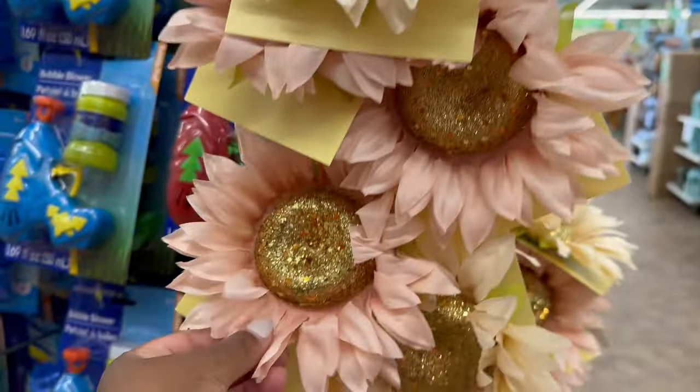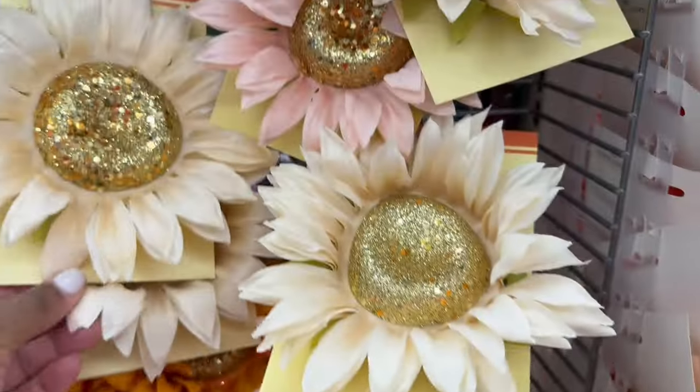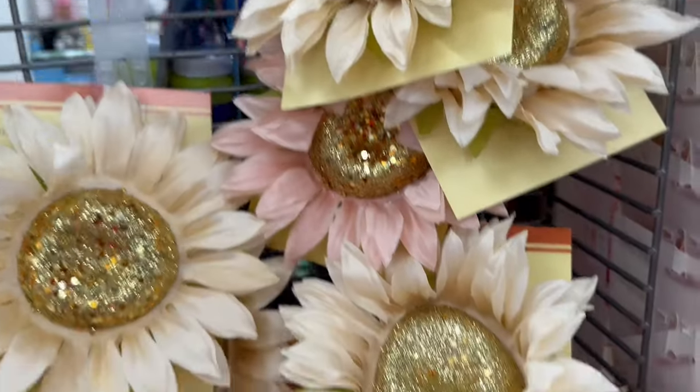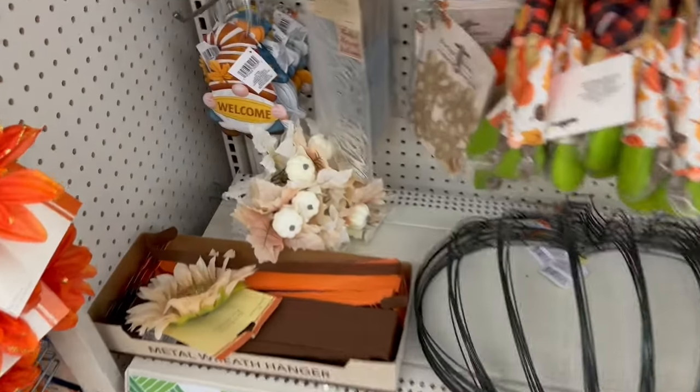I got some similar to these last year. These are gorgeous. I love using these. You can put them on a wreath, variety of things. These are really, really nice. Oh, we got some stuff over here. Yeah, they got it all laid out. My neighborhood need to step up their game.